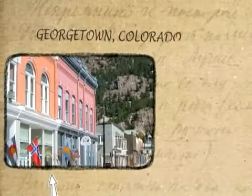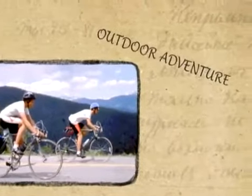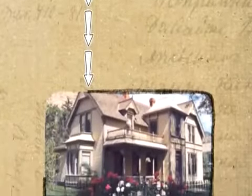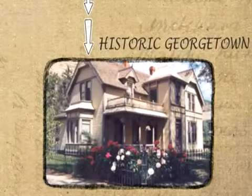Mountain Dining is on the road again, this time to historic Georgetown, Colorado. Georgetown is only 50 miles west of Denver. There are plenty of things to do and see in this small town, from viewing bighorn sheep to strolling through the shops along historic 6th Street. Check out the many brightly colored Victorian homes. Georgetown is a gem, hidden in plain sight and just waiting to be discovered.